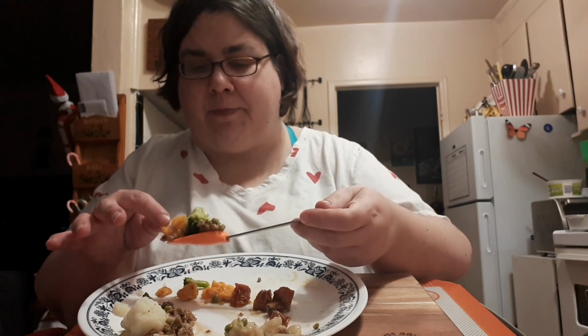The butternut squash is just cubed butternut squash with a little bit of brown sugar, vegan margarine, salt and pepper. And some pumpkin pie spice. So delicious. If you've not tried that, try it. Because most people will put cinnamon or sugar. But the pumpkin pie spice adds a really nice flavor.